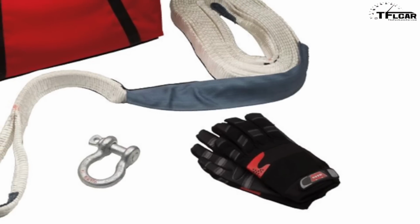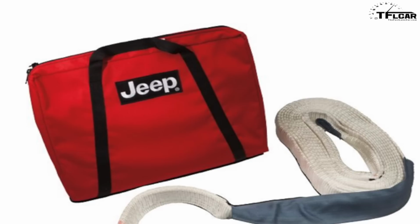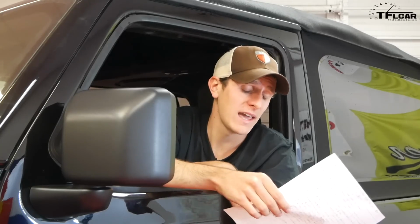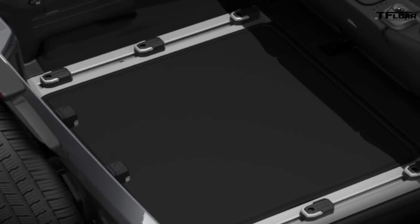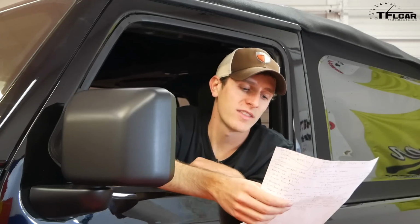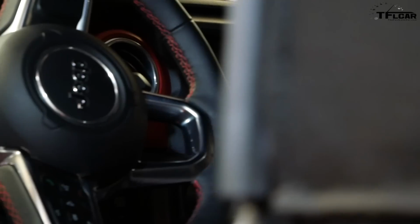The Jeep Trail Rated kit is a bag with a strap and some gloves and a D-ring. That's $195. I have it on my Jeep, and I would absolutely not get that. You can get an off-road bag with some goodies in it for far less than $195. And then there's also a Jeep Trail Rail system, which are these tie-downs in the trunk. That's a $195 option, and something you want to look into if you're going to be hauling stuff that you need to tie down.